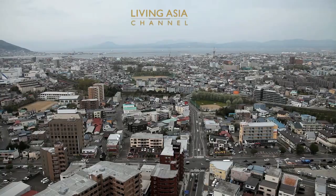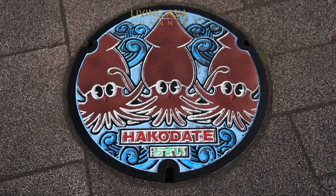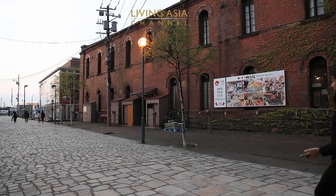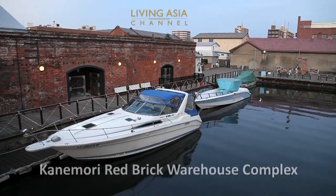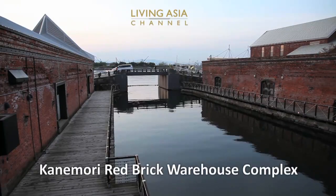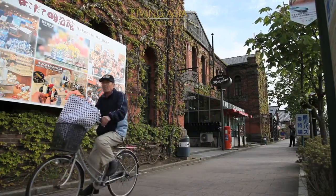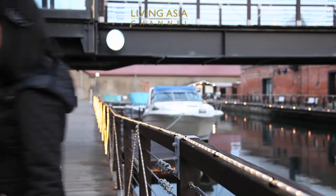There is a lot to see in Hakodate, and the Bay Area is one of them. With a very rich history, being one of the first ports in Japan to open, the bay is definitely worth checking out. We're here at the Kanamori red brick warehouses. This used to be owned by one man who used this as his storage places. And nowadays, it's the trendiest place in Hakodate for shopping, for food, for drinking, and just about anything. Let's go and explore it.